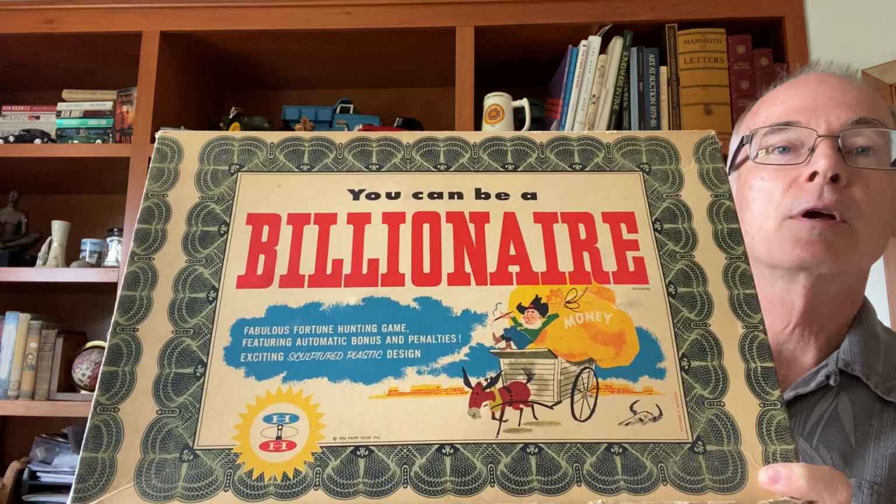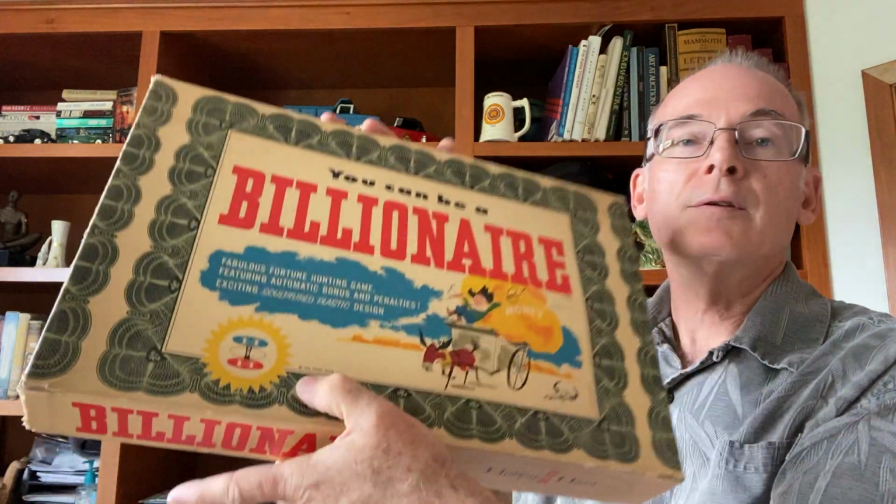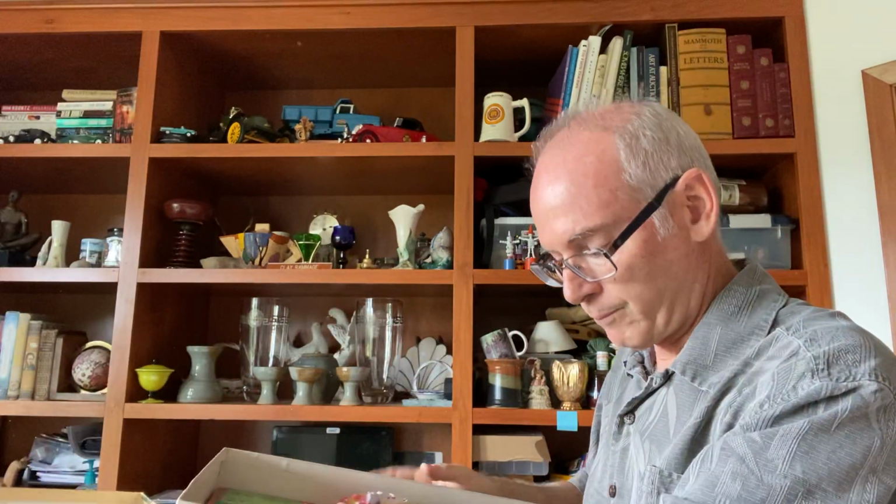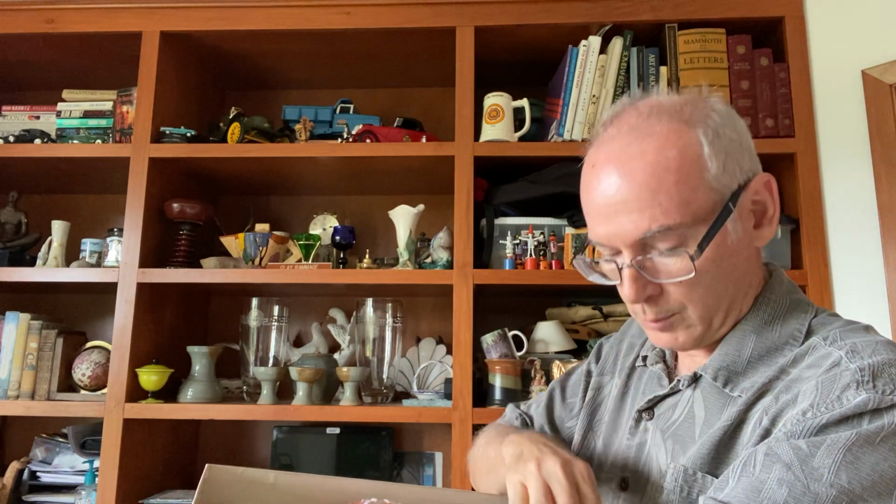Then this was kind of a fun little game. This was called You Can Be a Billionaire, and right on the front it says copyright date of 1956. So it's an older vintage game, and when I opened it up, the box is actually in pretty good shape. It's got the dice and some marbles, but not all the marbles, because there should be 3 of each color. There's only 2 blue, 1 yellow, 1 white, 1 green. So they're missing a few marbles, but marbles are easy enough to replace.